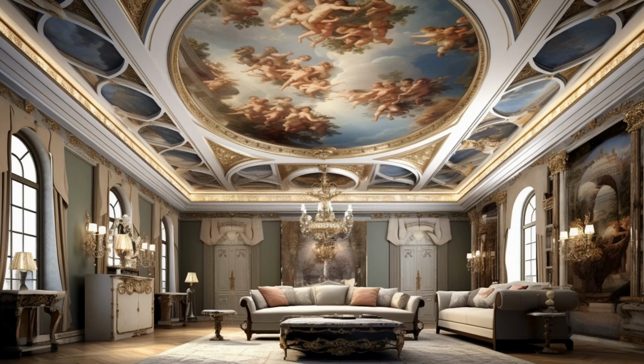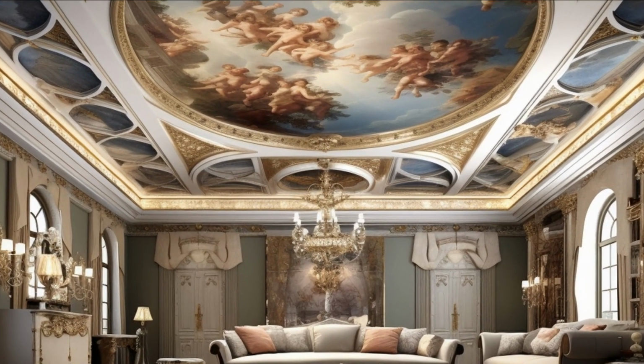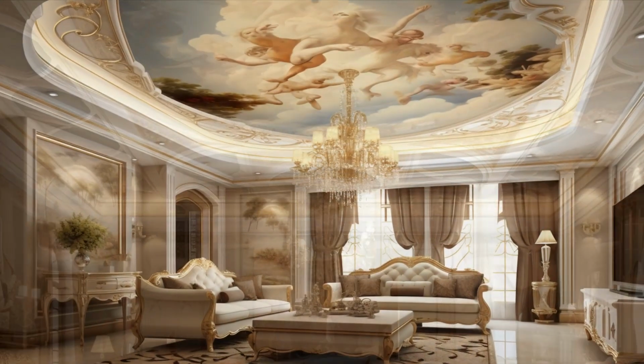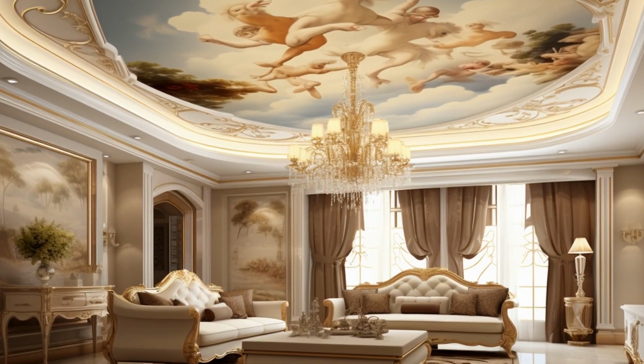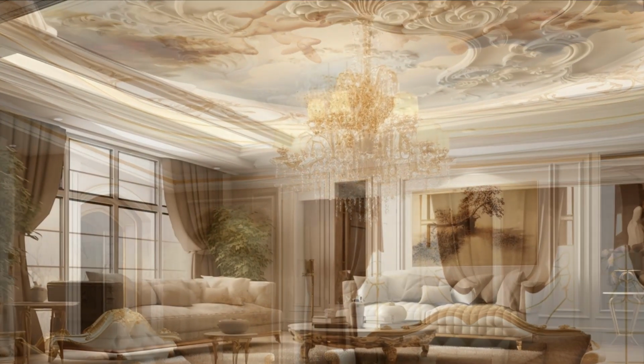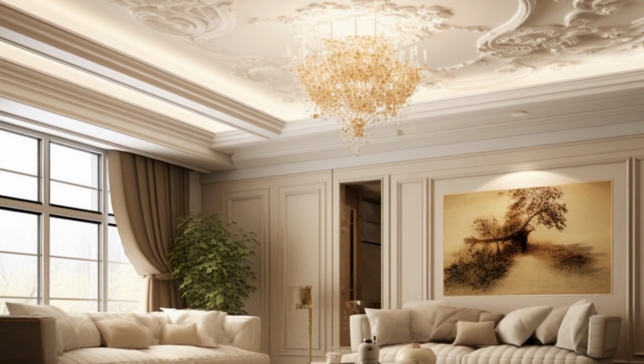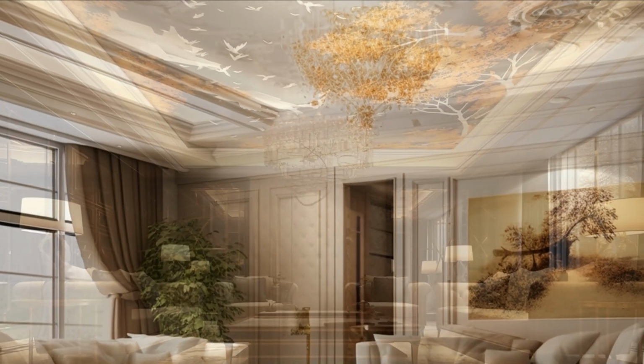4. Timeless Elegance. Elevate your home with a classic and timeless ceiling design. Intricate molding and coffered details create a sense of luxury and grandeur. This design pays homage to traditional aesthetics while still remaining relevant in today's design landscape.